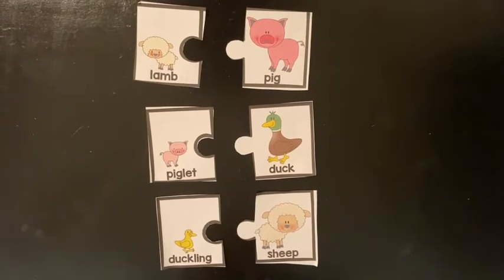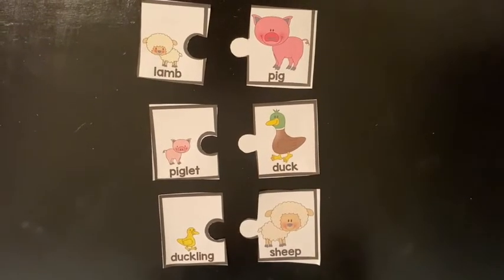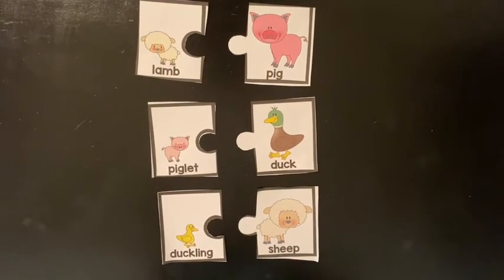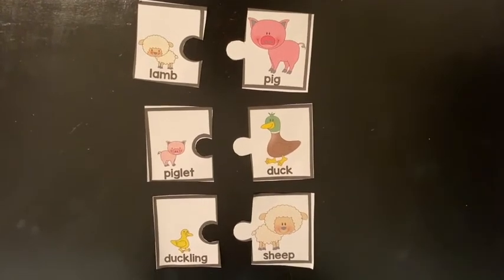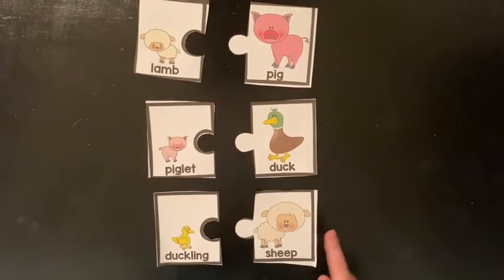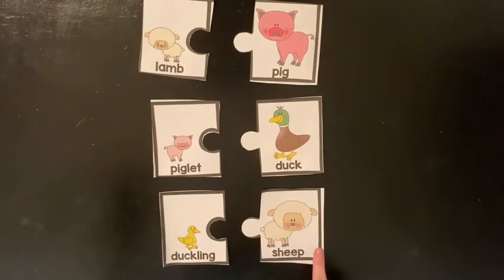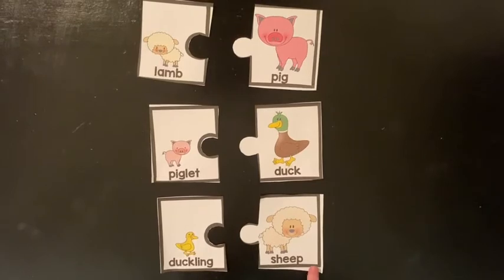Alright, the answer to that is that the animals are probably going to look sort of similar to the adult animal, but they might have some little minor changes to them. But overall, their shapes are going to look kind of similar to each other. So we're going to start with the sheep. So what baby farm animal do you think goes with the sheep? I want you to point to your screen to what you think it is.